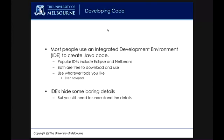IDEs do hide some of the boring detail and make things very quick to develop. I'll also show you later on how it generates code for you, so you don't even have to code. But the downside is that when it comes to your exam, you don't have the IDE, right? So if you've constantly been using the IDE to do things quickly, I can't mark your work if you just put in SOUT tab. I'll know what you mean, but I can't give you the marks. You're going to have to put in System.out.println, brackets and such.